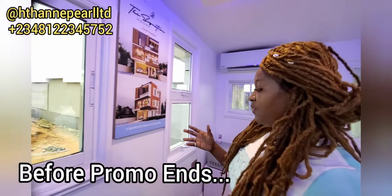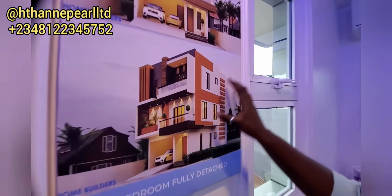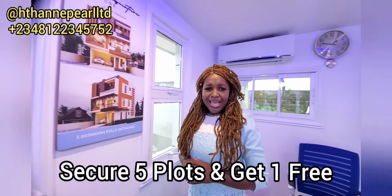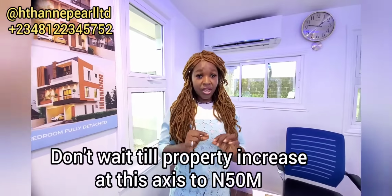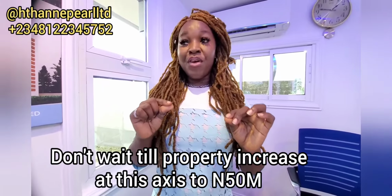And for you to know what the 5-bedroom fully detached will look like, this is exactly how it will look. Guess what? It is very, very affordable compared to every other 5-bedroom you may get. Normally, if you want to buy a 5-bedroom duplex, you will definitely pay as much as 100 million or 120 million. But guess what? This is going for a very lovely price, because we call it the investor's package. You drop a deposit and you can spread your balance as you wish.